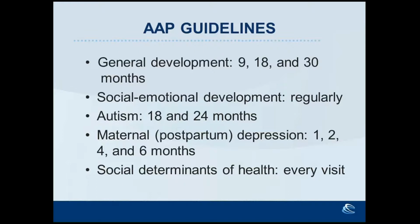Apologize. So you're welcome to use official screening at every routine child visit, but these are the critical ones according to the American Academy of Pediatrics where you need to have them done. You should be doing social and emotional development screening regularly, autism screening at 18 and 24 months of age, maternal depression screening or postpartum depression screening at 1, 2, 4, and 6 months of age, and at every visit you should be inquiring about their social determinants of health in your brief time.